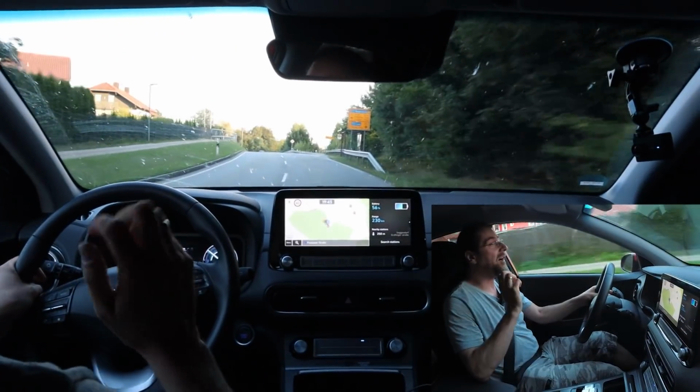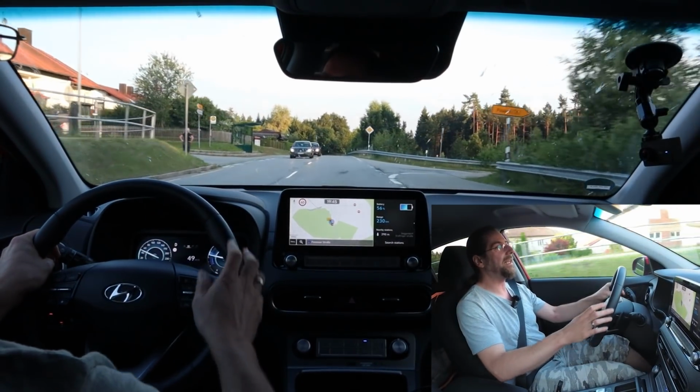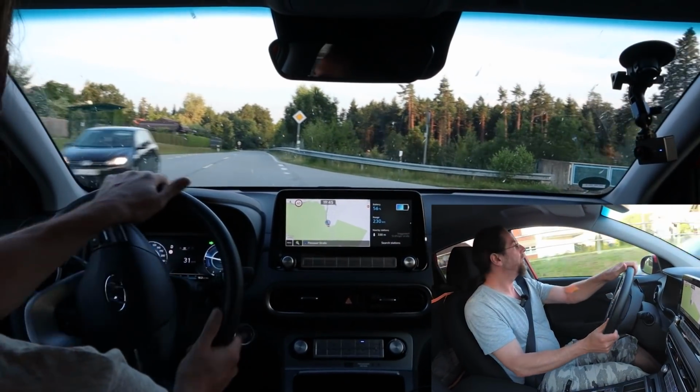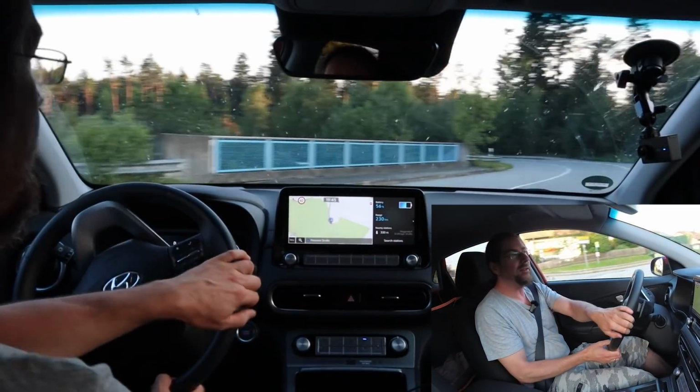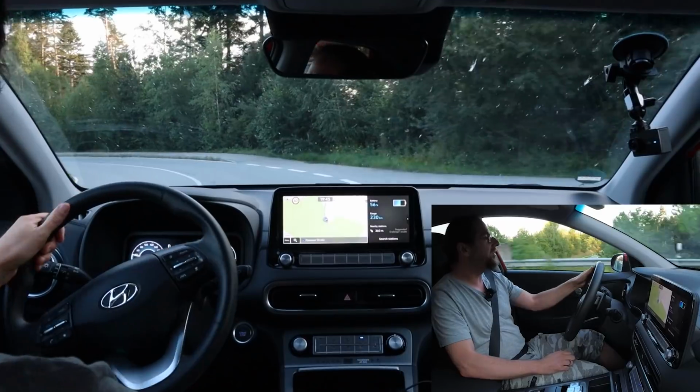But it's still an awesome car. Kona rules. Really amazing car. I liked it back then when I tested it, the non-facelift model, long time ago, and it's still amazing.